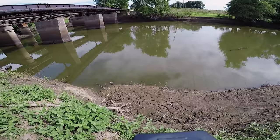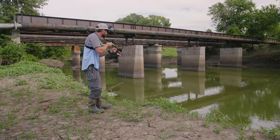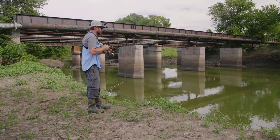Oh, you guys, there's two cruising right here. Oh my gosh, they're big. Okay, here we go. No, no. This water is so muddy. There's like 2 inches of visibility. Check that. There is like half a centimeter of visibility.